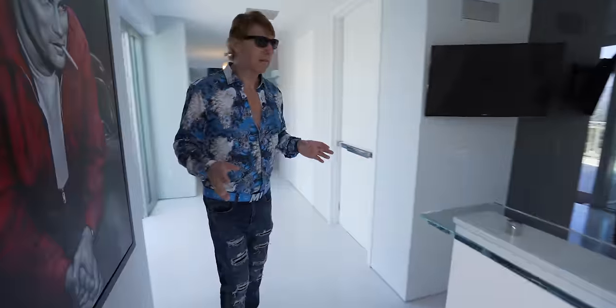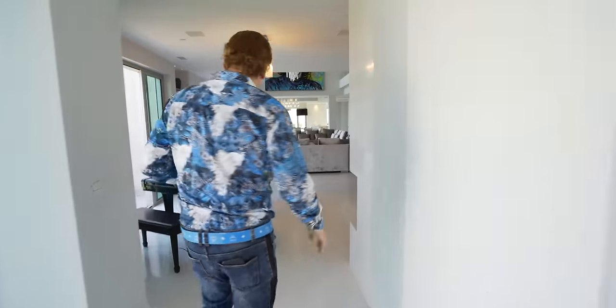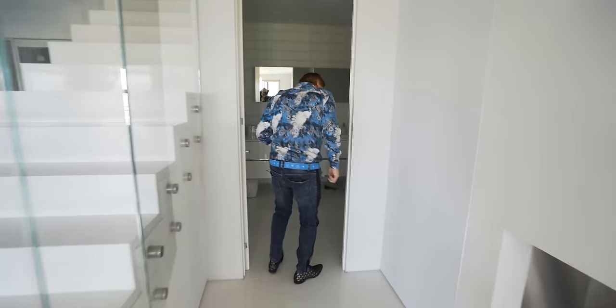Amazing. Okay, so let's look at the inside space. The inside space is about 5,000 feet, right? Yes. Okay, we won't go in the cupboards. We don't need to go in the cupboards. Piano. And here we have a restroom.